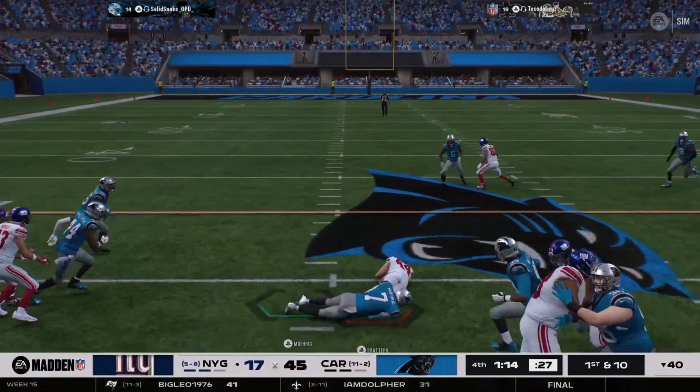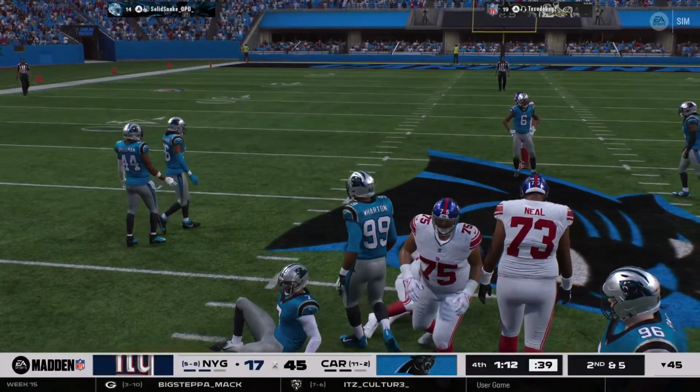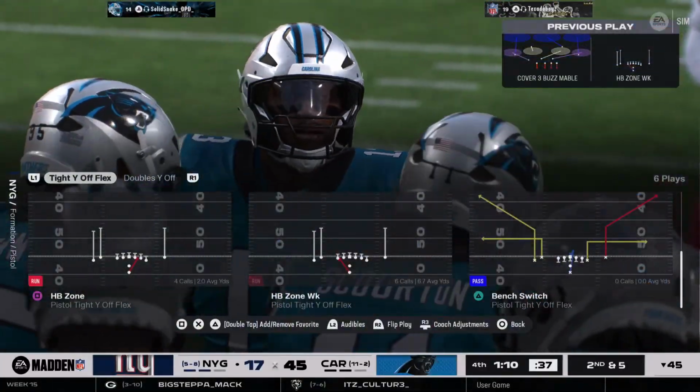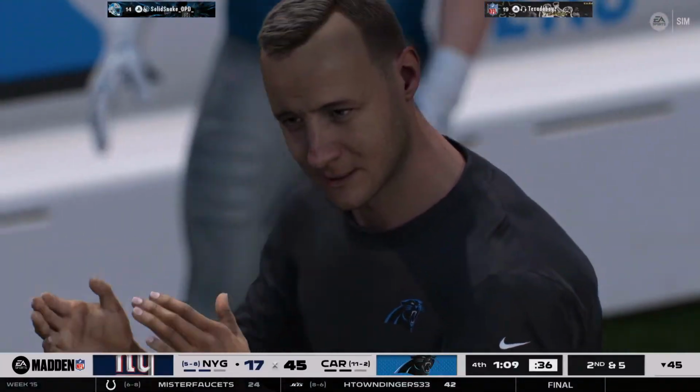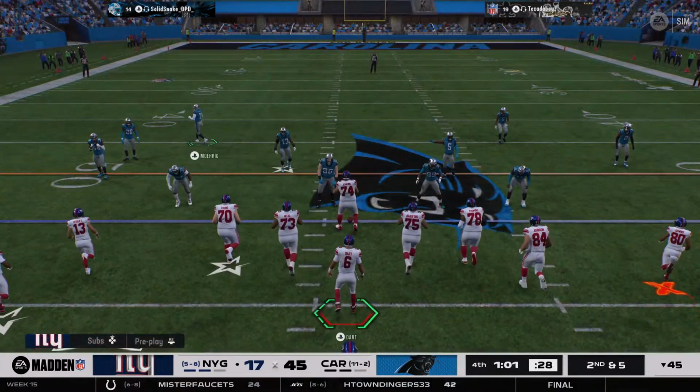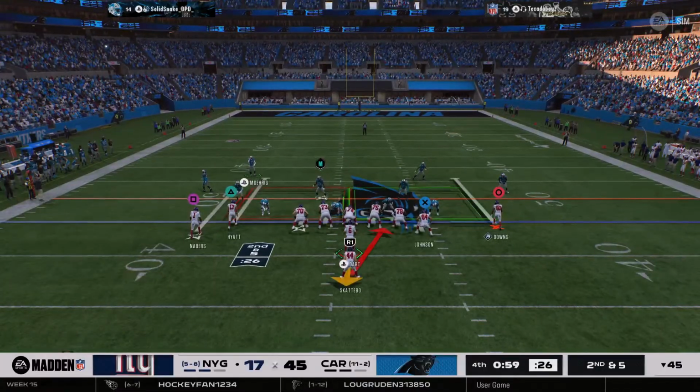Dart going to give to Scatteroo. The safety, Trayvon Merrick, up to make the play defensively. Yeah, you might have that. We take that run every time on 1st down because it really sets you up to go in a number of directions here on 2nd.